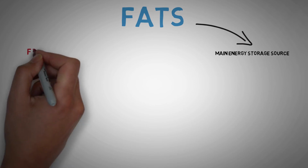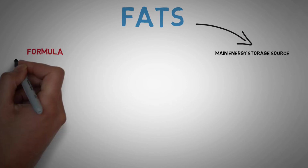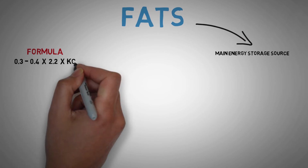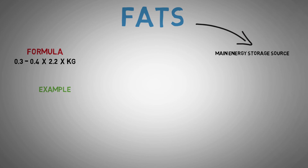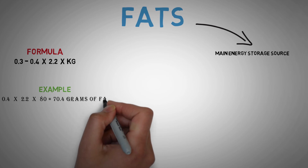So the formula to find our fats goal is to choose a number from 0.3 to 0.4. After that, multiply that number by 2.2 because this is an American formula, and after that you multiply again by kilograms, in our case 80 kilograms. If you like to eat more fats, use 0.4, and if you don't, use 0.3. An example: 0.4 multiplied by 2.2 and multiplied by kilograms, 80, equals 70.4 grams of fat.